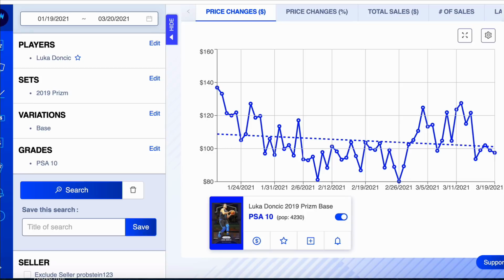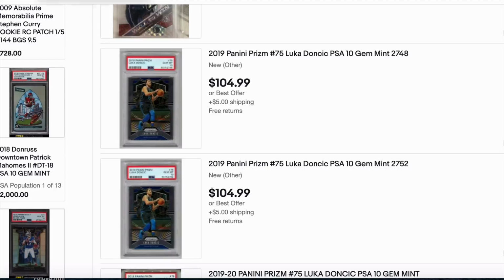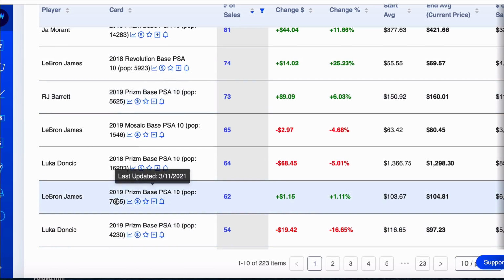But I think I'm a buy on this one if I can get it for under $100. And looking to sell it around the start of the playoffs.